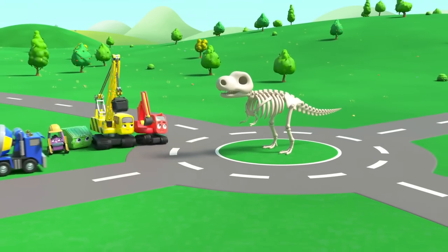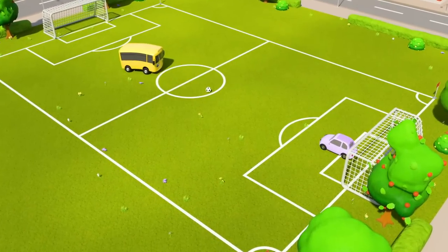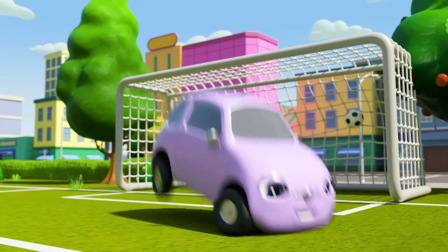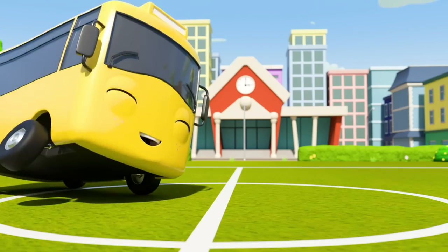Now it can stand in the middle of the roundabout. Buster the bus and Scout the car are playing soccer. Buster shoots. Goal! Well done, Buster. Great work.